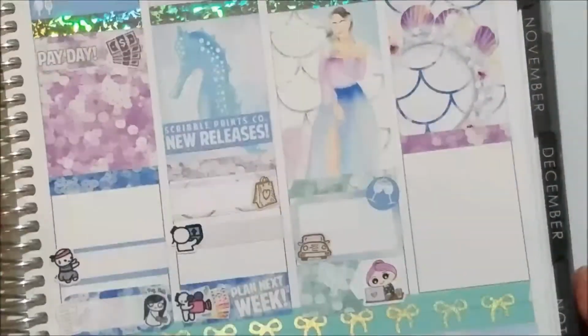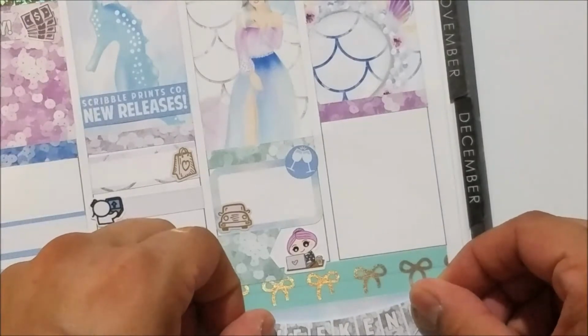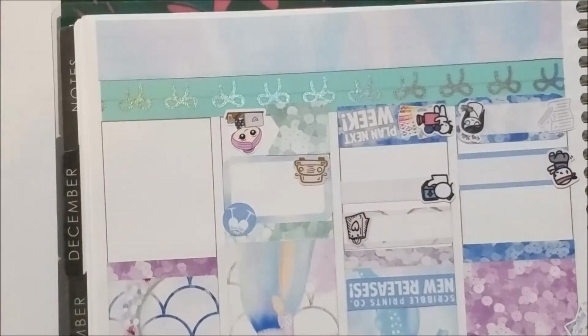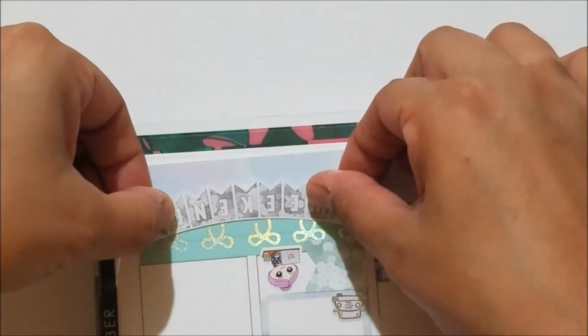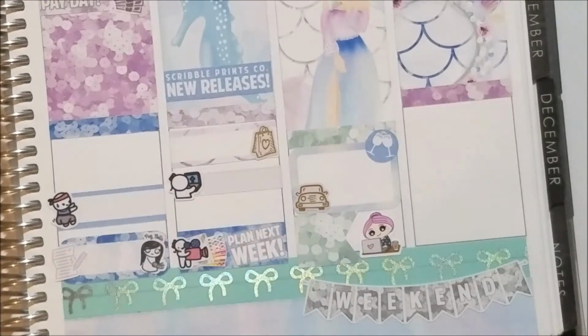Caress Press is killing it. She's only had two. She's just started her monthly subscription, and she's only had two of those, but she's been doing mystery kits for a while, and they're all just really gorgeous. And then both Scribble Prints Co. and Caress Press, I signed up for the ultimate or deluxe kits, and so they're very full, and I can usually stretch them over 2 weeks with all the extras that they throw in, and I just love that.